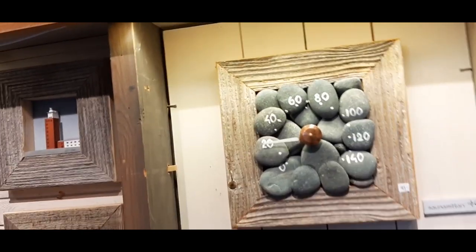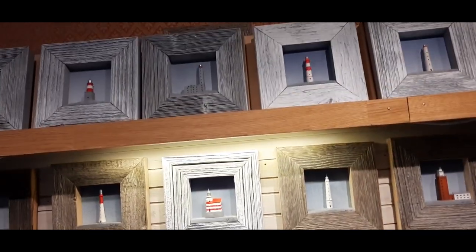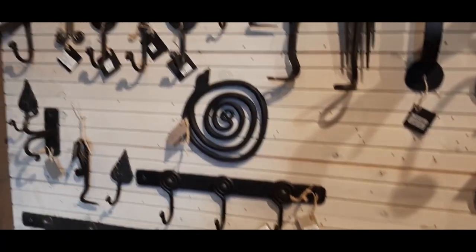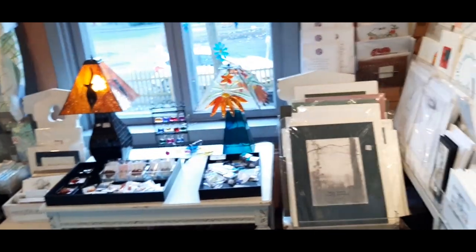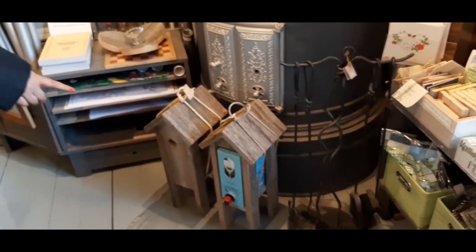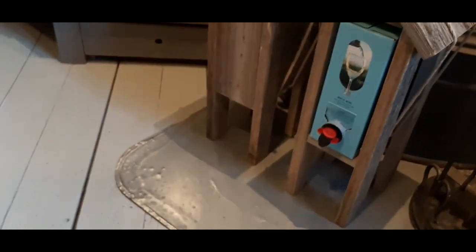A temperature gauge, because here is a sauna and that can be used in the sauna also. Different kinds of lighthouses. Cute. Antique things, yeah. Old time antique things. And for birds, a bird house. And a wine house. You put wine inside and you press it and it comes out. Yes, look. There is just like a box, and on the bottom there is a cap fit for wine.